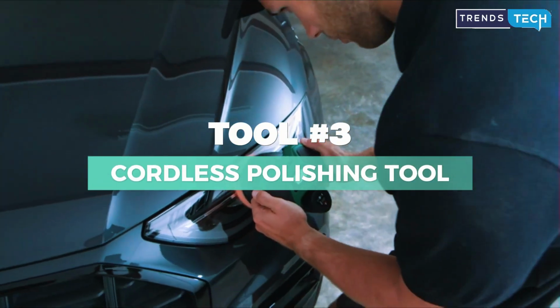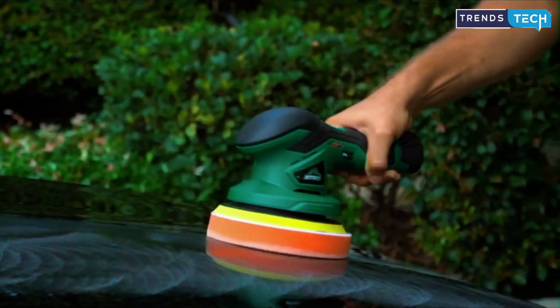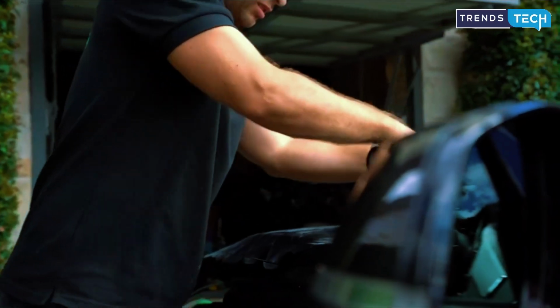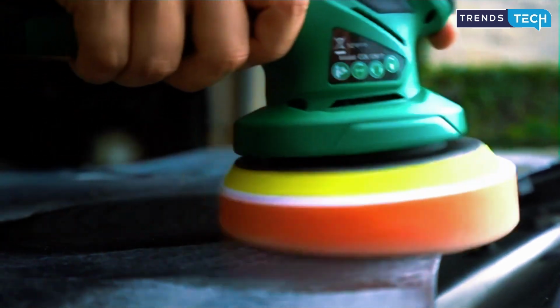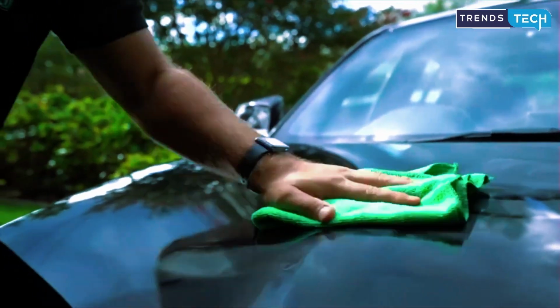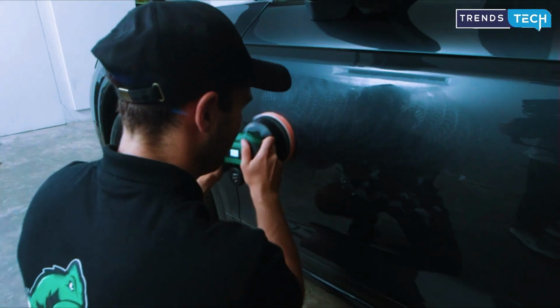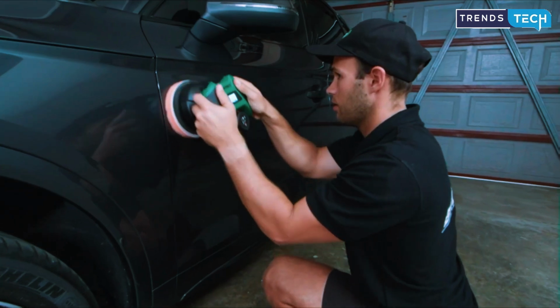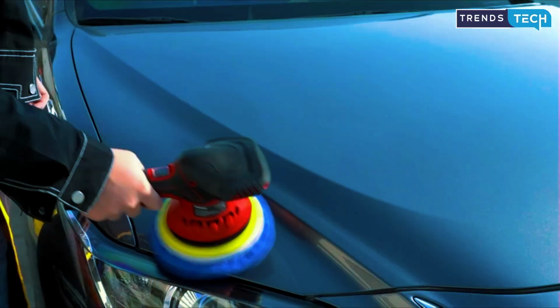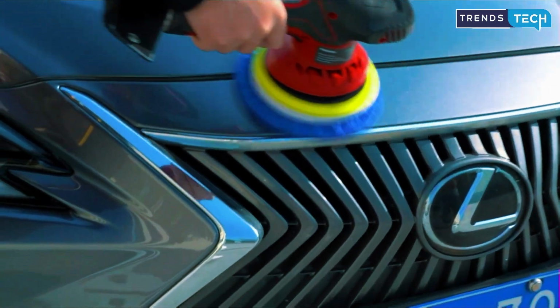Now, for all you detailers and metalworkers out there, the cordless polishing tool is a must-have. Compact yet powerful, this tool is perfect for polishing metal surfaces, cleaning up rusty spots, or giving your car that showroom shine. And the best part, it's cordless. No more dealing with tangled wires or limited mobility while working on your projects. Look at that difference. It's lightweight, easy to control, and delivers a professional-grade finish.